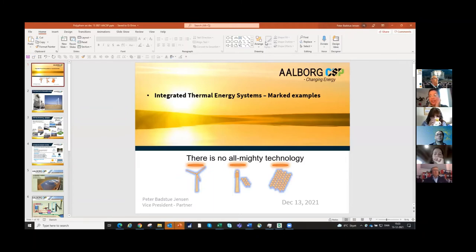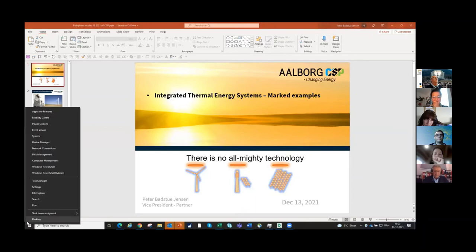So, yeah, we can see everything. Okay. So what I would like to present to you today is a part of our Aalborg take on the integration that we also see in the POLYPHEM project, where we can integrate solar energy with storage and electricity and heat production. Our take on the technology development is that there is no almighty technology. So we see that it's very good for all technology to work together. And this is what we do.